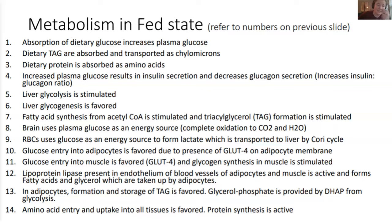So this is the switch for insulin because we're in the fed state, also called postprandial, which is the 2 hours after you consume food. So you need to know what increases. Please, please, please know what increases, know what decreases, know the switches. So you're absorbing dietary glucose. That makes sense because glucose is high. You're getting it into your cells. Tags are absorbed because you have increased glucose. You're making those tags. You're making those stores. Protein is absorbed.